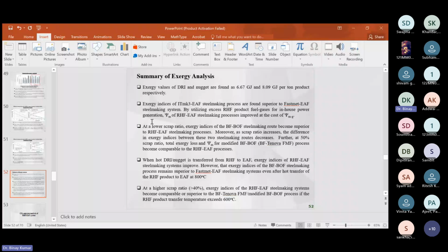And at a lower scrap ratio, the exergy indices of the blast furnace basic oxygen furnace steel making route become superior to both the variants of the RHF steel making process. Moreover, as the scrap ratio increases, the difference in the exergy indices between these two routes decreases, and further at around 50% scrap ratio, the total exergy loss as well as the main product exergy efficiency for the modified BF, or we can say BF with Tenova modular furnace, process becomes comparable to that of the RHF process.